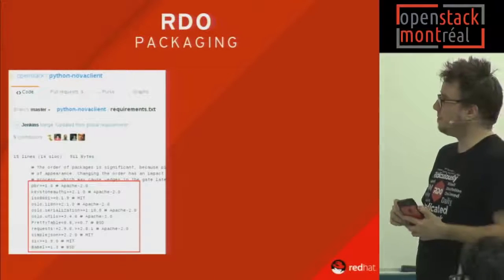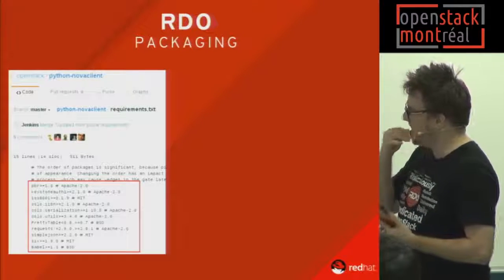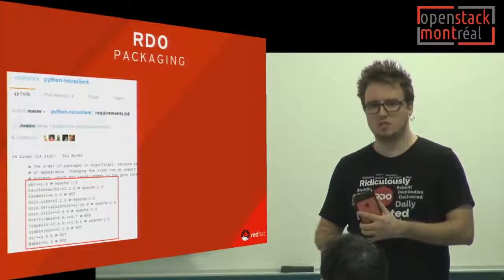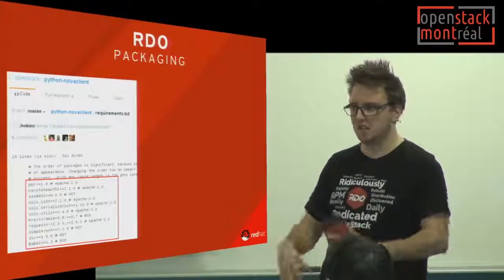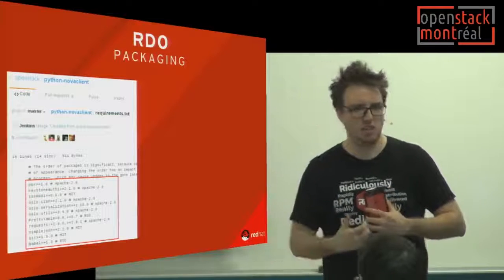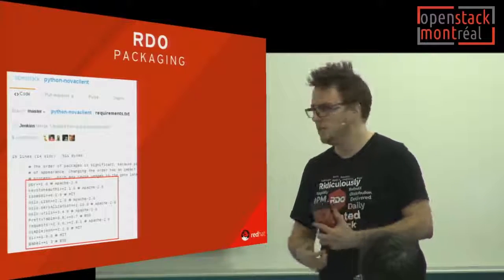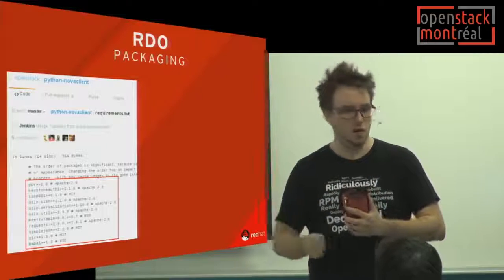Let's look at what this looks like. Let's look at a typical project in OpenStack. Python Nova client. So when you install a Python library, either from source or from PyPI, for example, with pip, it will feed on something that's called a requirements file. So this file essentially is a way to express what are the requirements for this project, or dependencies, if you will. So if you install Python Nova client, Python setuptools will take care of you and install these dependencies for you, so you don't have to bother to pick them one by one.